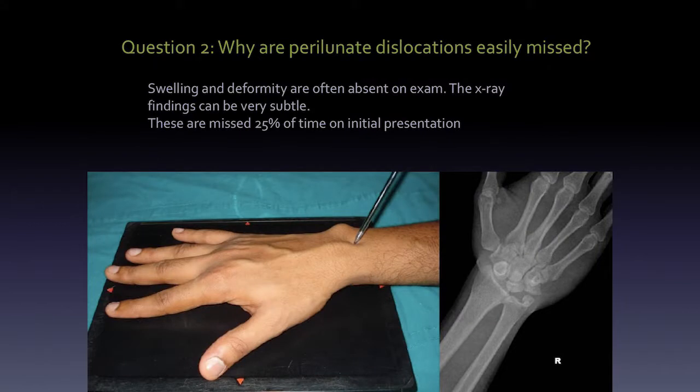So why are they easily missed? Simple. There's lots of bones in the hand, and they're often overlapped. The x-rays aren't perfect. They're not truly AP. They're not truly lateral. So there's lots of variations in what makes a good x-ray and a bad x-ray. And the patients don't always have terribly abnormal physical findings. They kind of look normal. So if we don't suspect it or see it immediately, it's easy for us to miss it. And in fact, we miss it about 25% of the time.